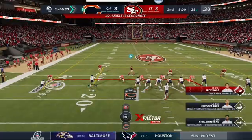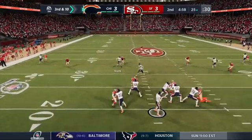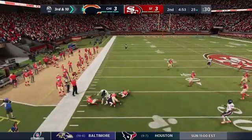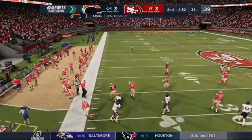It's 3rd down. Hall to throw on 3rd down, and he's got his man in stride, complete. And he's going to be stopped here a few yards.